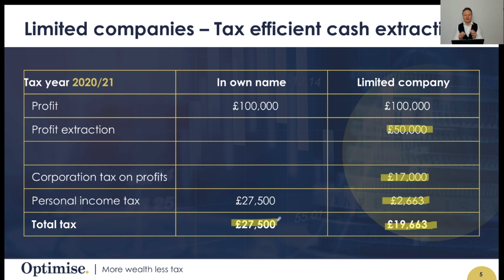The key difference, and the reason why this is happening, by the way, is because HMRC will attack that £100,000 in your own name, as opposed to £50,000 being left in the limited company, which is then reinvested for investment purposes. So hopefully you can see now in terms of should you or should you not set up a limited company to be tax efficient.